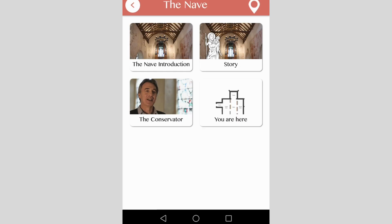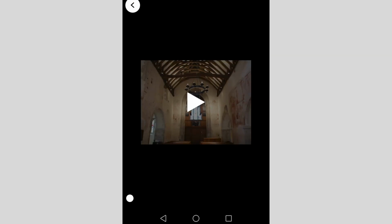It's quite an elegant thing, so when you access it on your own device, you end up with a home screen of a series of tiles. So wherever you are in the building, you can click on that tile and it comes up with an audio video guide to that aspect of the church.